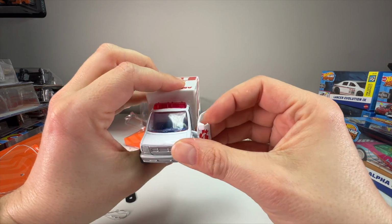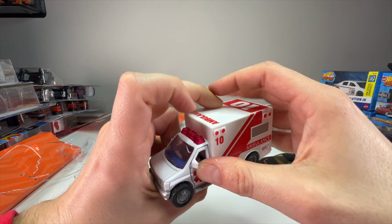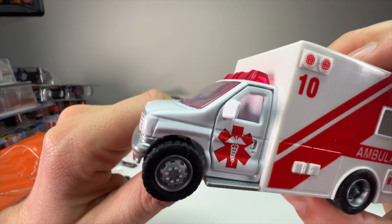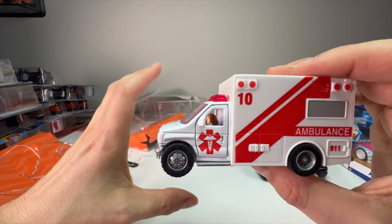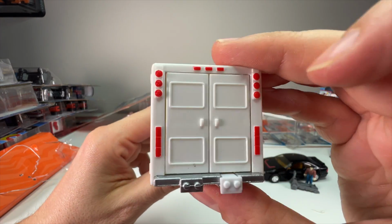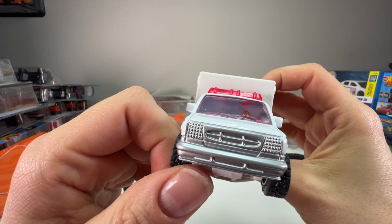These have opening doors, too, so we can put the ambulance driver in there. Let's see how she goes in there. Whoa, sorry. All right, snap her in there. Put the oxygen tank through the window. I mean, they look to scale. The oxygen tank is huge, but the driver looks to scale. They did a decent job with the figures. I think these figures are better scaled than the Hitch and Haul series, because some of those are kind of off. But it's not bad. This whole back here is plastic. The doors are plastic. The chassis is plastic. But the rest of this up here is metal. So it's kind of cool.